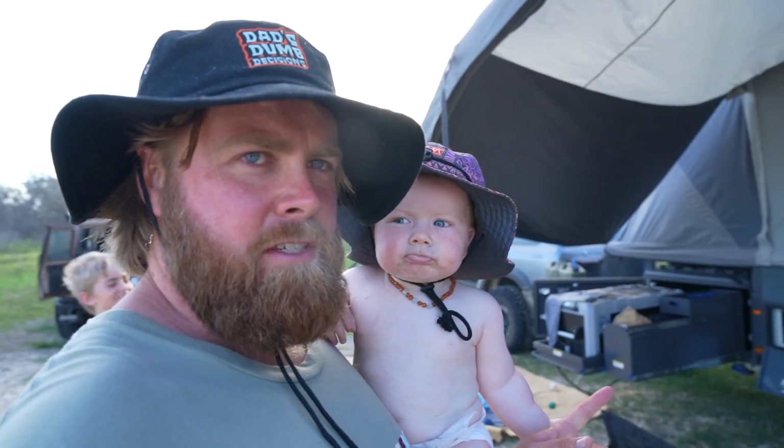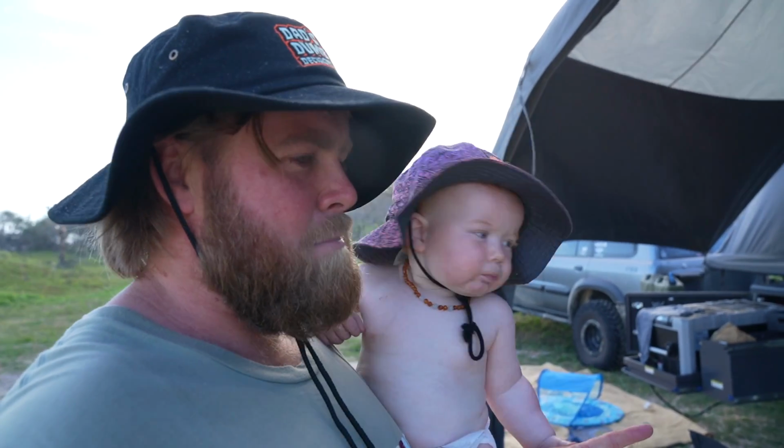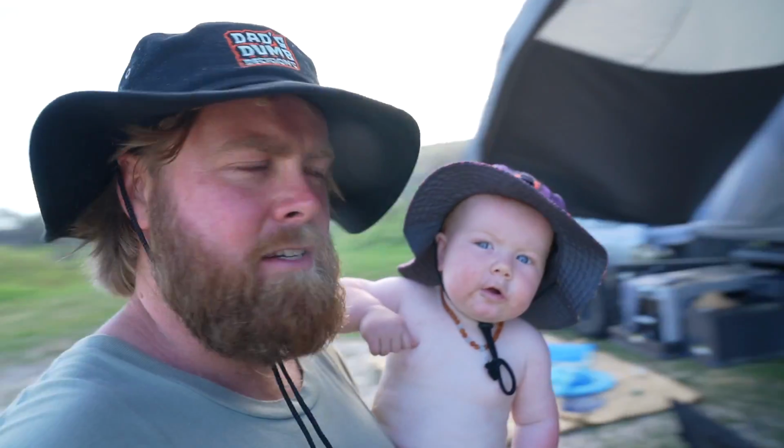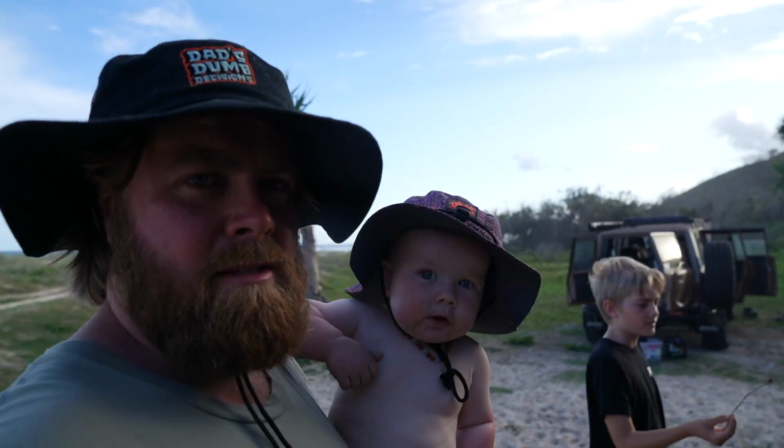Camp's all set up, so obviously we're using the Opus camper trailer, and then Kai has the swag out here under the awning. I did offer for him to sleep in there with us, but he said no thanks, I don't want to be woken up by a screaming baby.